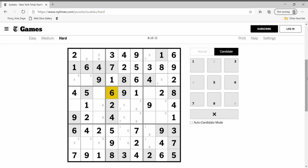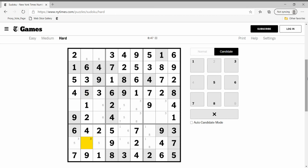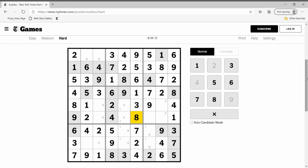Okay. So, three can only go here in this row. So obviously, this is not three, this is the last digit, 7. So this is 5. This is 7. This is not 5. This is 5. This is 3. 3. This is 8. This is 3. This is 8.